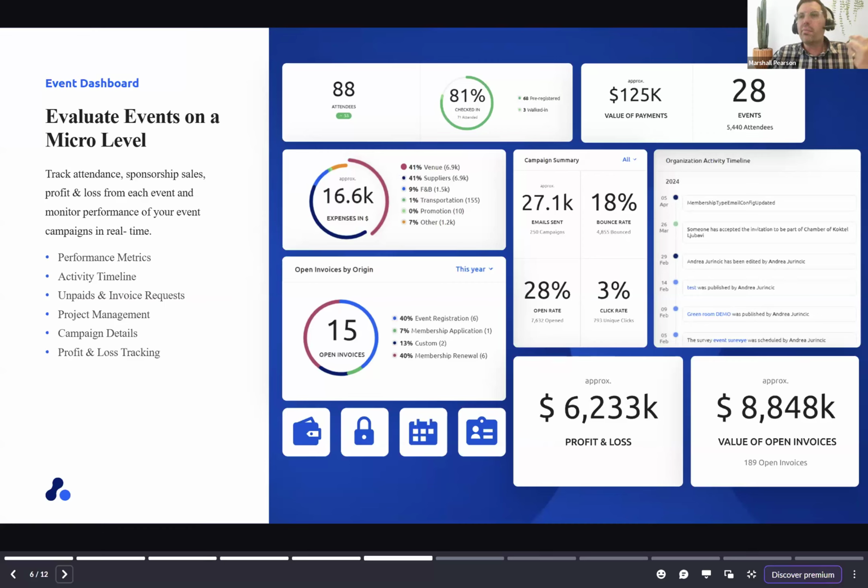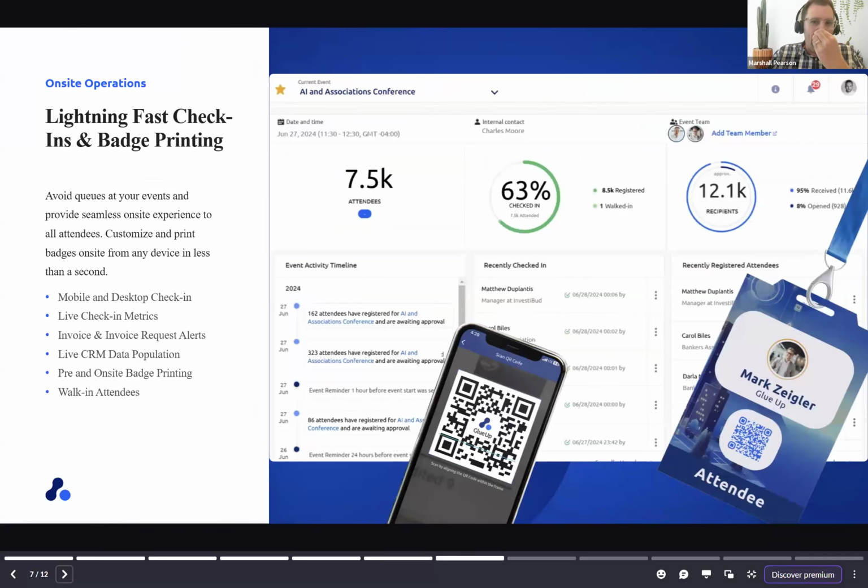Certainly understanding, are you making money on these events? Where is it coming from? Have you been paid on it? Managing those opportunities. There's a part of our tool that allows you to do that.